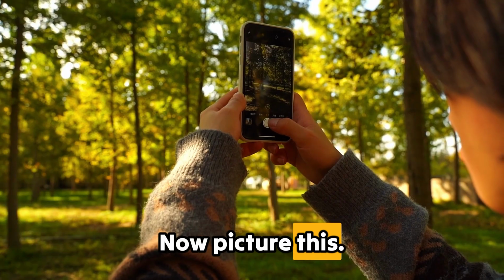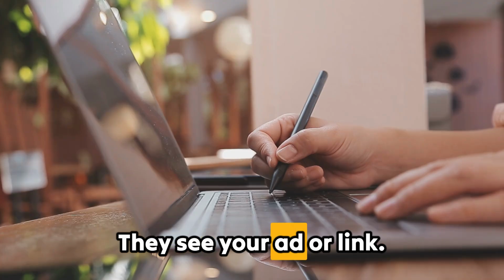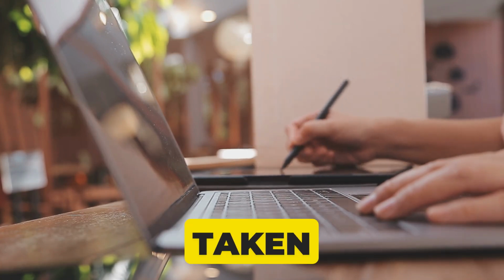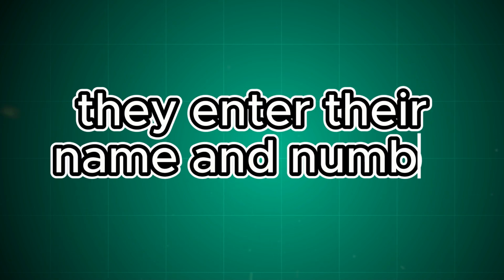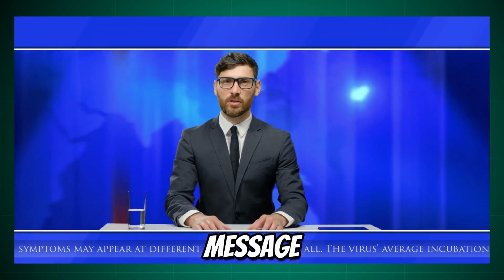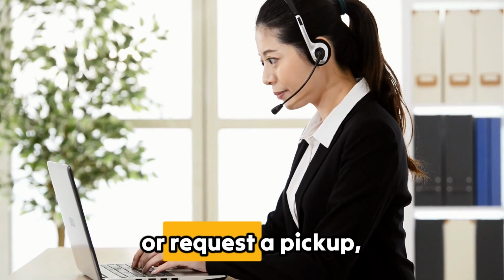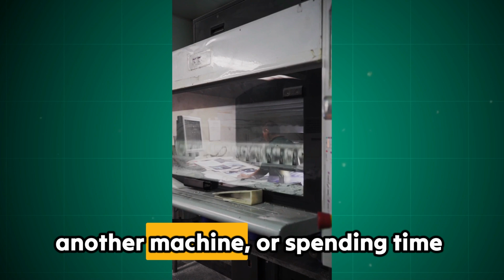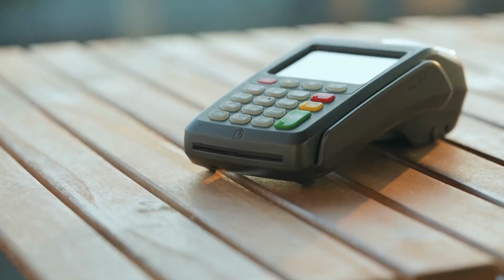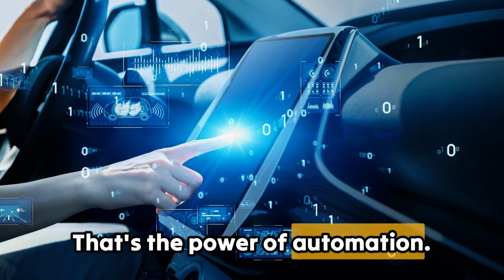Now picture this. Someone searches online for computer repair near me. They see your ad or link. They click. They're taken to a page that asks what kind of issue they're having. They enter their name and number. Immediately, they get a message confirming you received the request. They can even book a service time or request a pickup, all without making a single phone call. And you could be sleeping, fixing another machine, or spending time with your family. But your system just booked you a paying client. That's the power of automation.